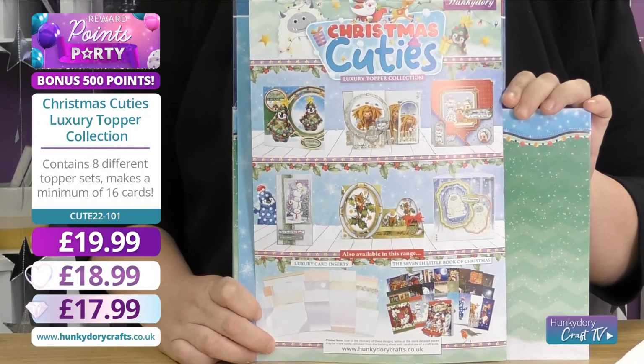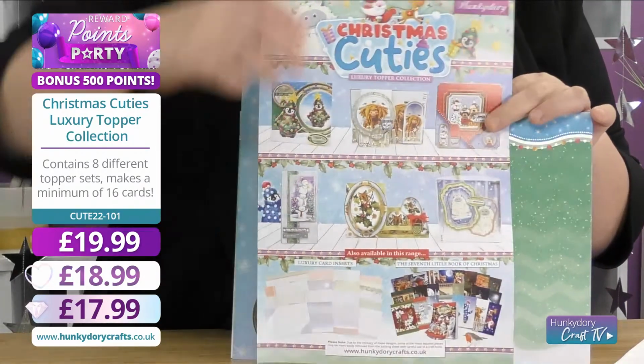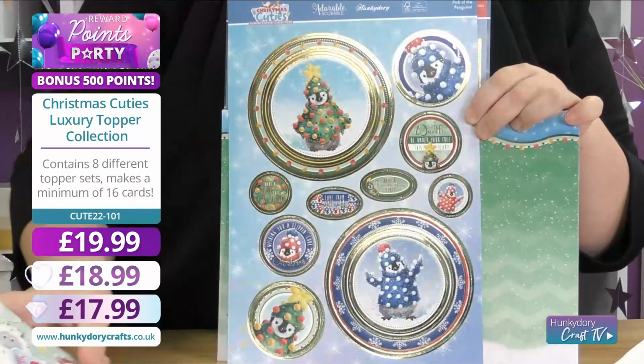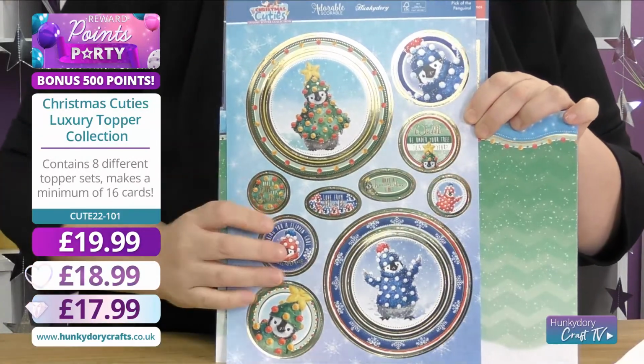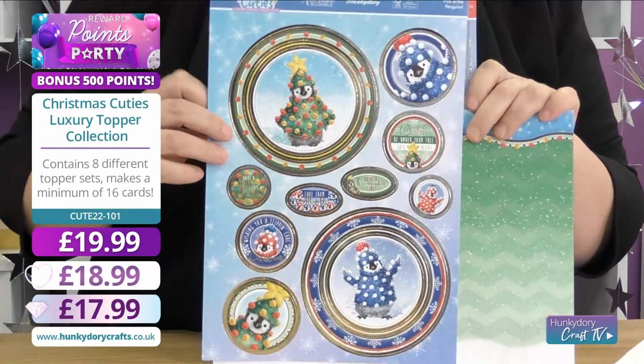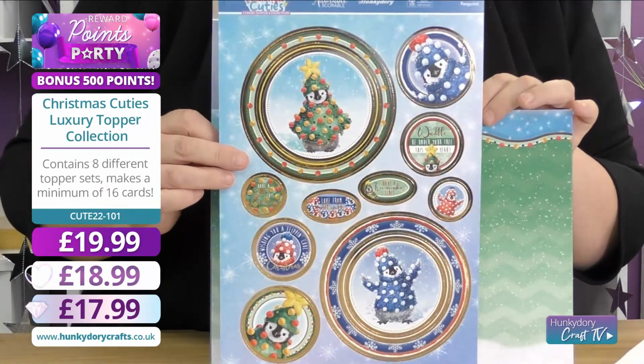This is our gorgeous Christmas cuties. Again, your stunning inspiration sheet, double-sided, lots of makes for you to take inspiration from there. And exactly the same format as our other one. You get your 8 topper sheets, and with each of them, 2 matching cardstocks, 1 foiled and 1 printed.